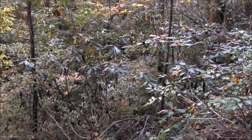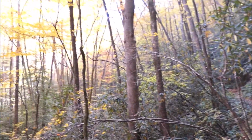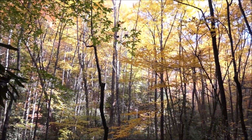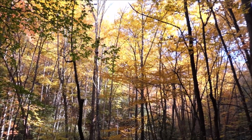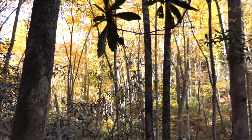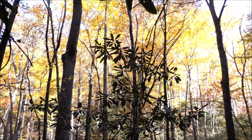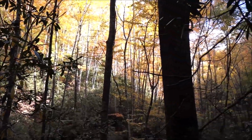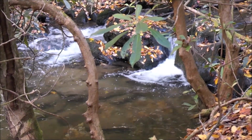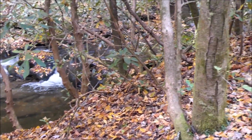Now the creek is way down below the trail, but the colors are continuing. That's just fantastic right there. Left to right, nothing but color. Mainly yellow, but some others thrown in. Here's the Ball River I'm walking beside, and an amazing amount of water considering how little rain we've had of late.